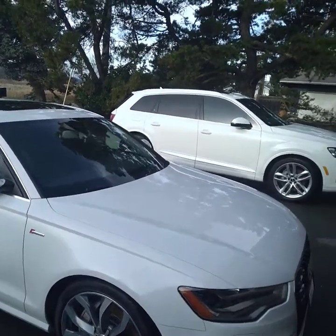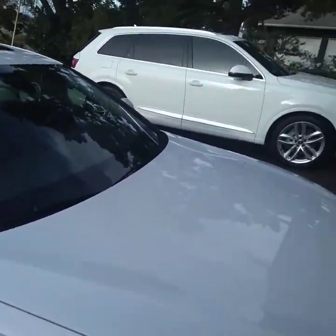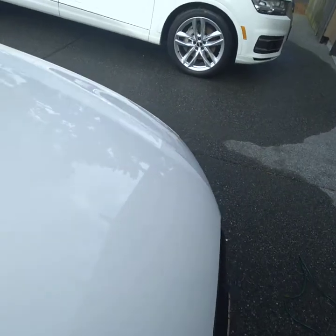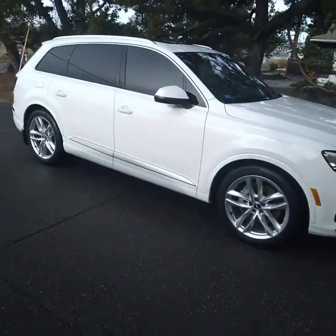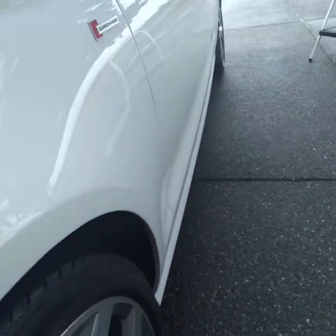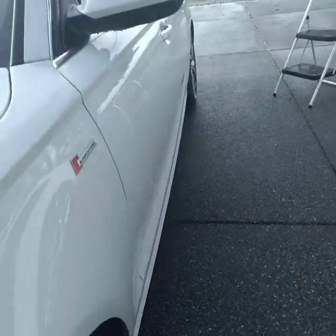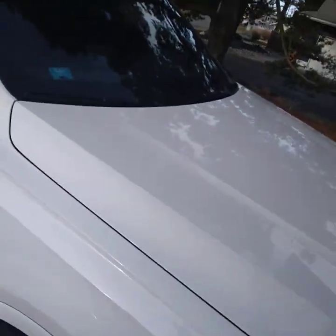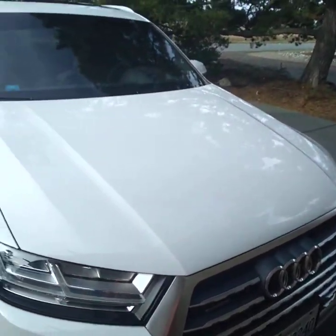So this is one of our monthlies, and you can see it's so nice and shiny. I've never really waxed this car or this one here, so I don't know the last time they've been waxed, but they hold up real good with a wash job once a month. And when it does need to be waxed, I'll tell them, and I'm sure you'll have it waxed.